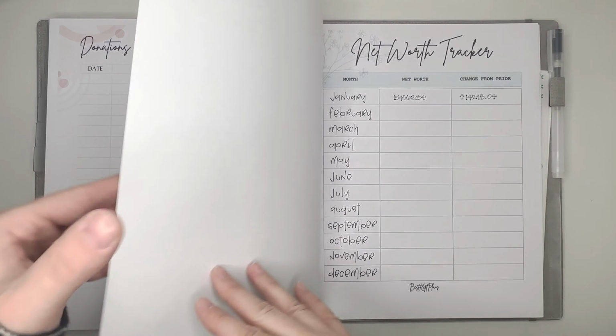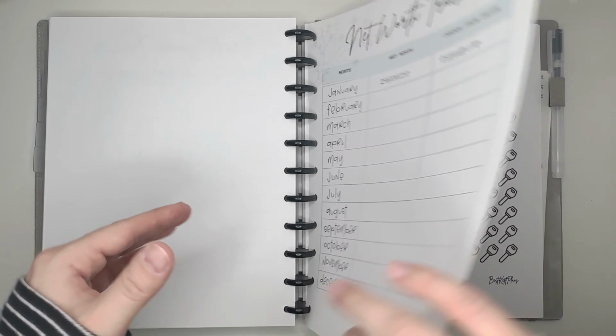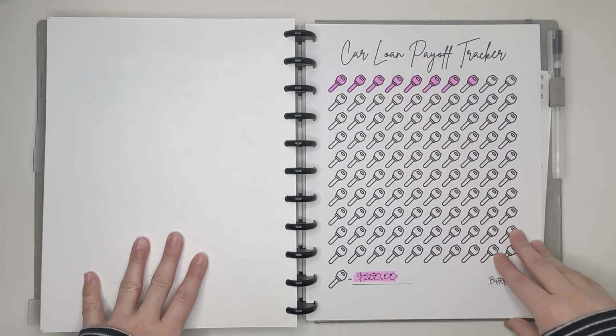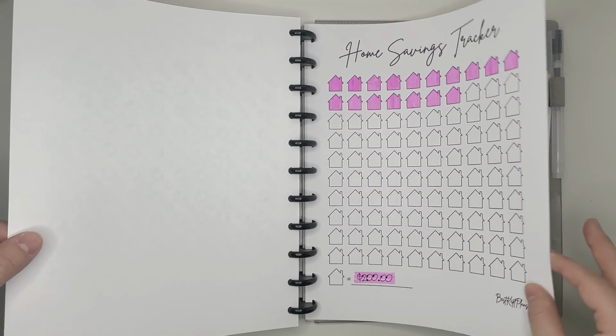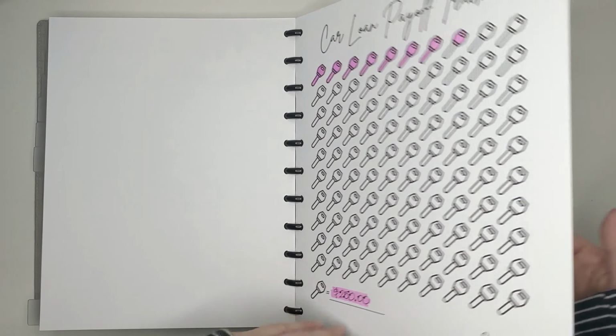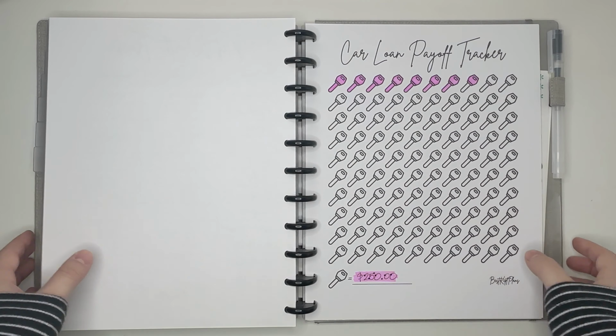Credit score tracker. I do have to fill in my net worth tracker. I haven't done that yet, but I do have my car loan payoff tracker back here and my house savings tracker, both of which I've been keeping up with. So very exciting to be keeping up with all of these trackers. They really are very motivating when it comes to budgeting. So highly recommend using trackers if you're not already.